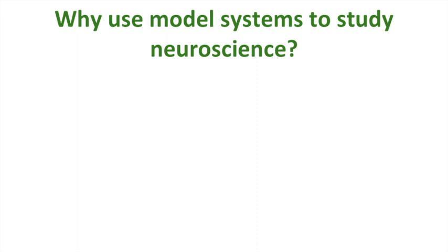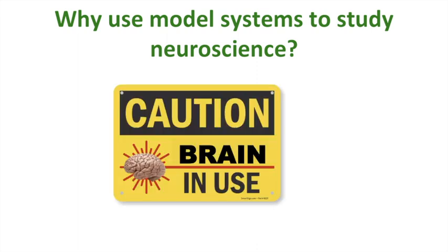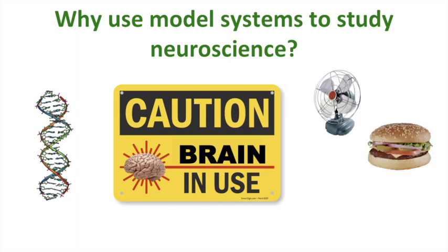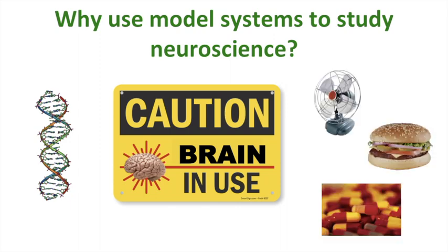You may ask, why not just study human brains? Well, it can be hard to nearly impossible to study certain phenomena in the brain because, well, we're using them. Not only do people generally not want to volunteer to give up their brain while they're alive, but neuroscientists don't even really want to ask. In addition, using a model system allows scientists to control conditions like genetic mutations or environmental conditions like temperature, diet, or any drug testing in experiments that can't really be done with people.